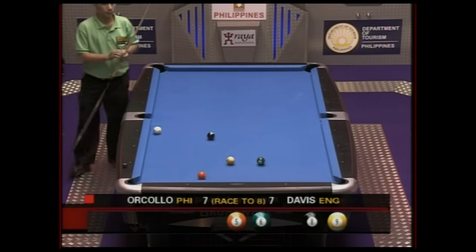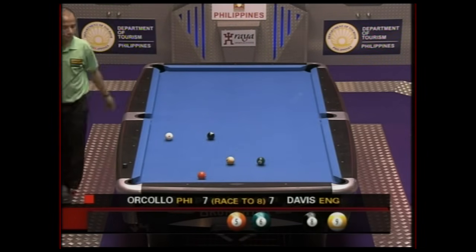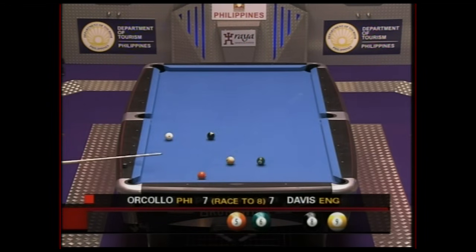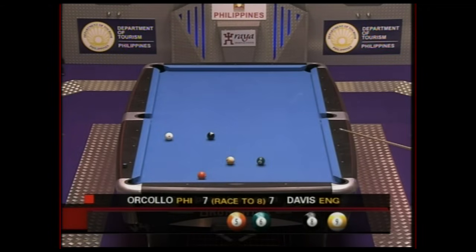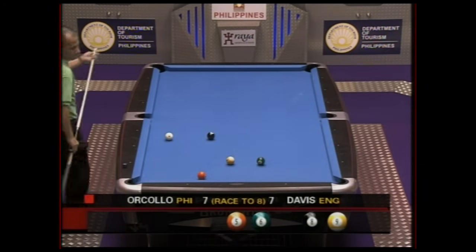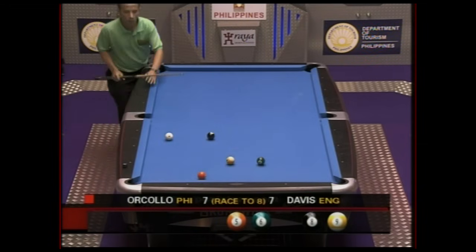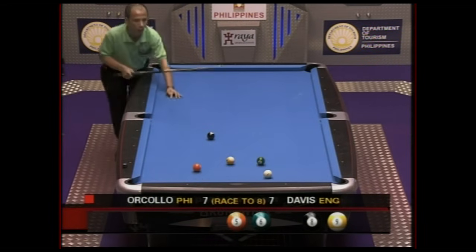Well, that was a little weak. But we're going to see another safety here, Jerry. Yeah. Although, I've seen this man make tougher shots. I don't think he wants to shoot at this one. Yeah, I agree. The safety is going to use the 9-ball.